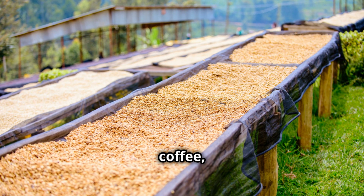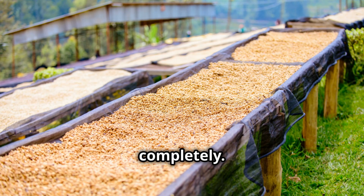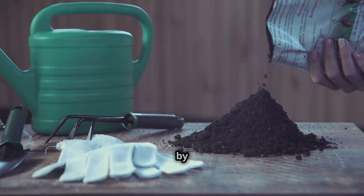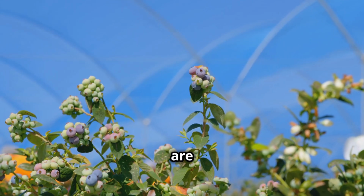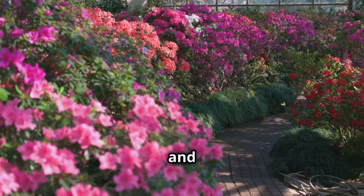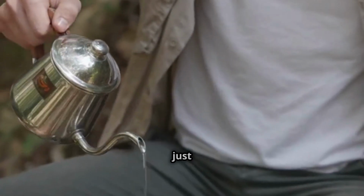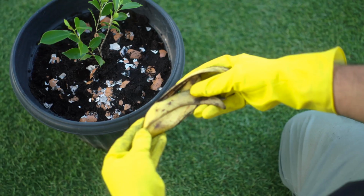After brewing your morning coffee, spread the used grounds thinly on a tray or newspaper to dry out completely. Once dry, you can incorporate the coffee grounds into your soil by sprinkling a thin layer around the base of your plants. Coffee grounds are particularly beneficial for acid-loving plants like blueberries, azaleas, and rhododendrons. So the next time you brew a pot of coffee, remember that you're not just making a delicious beverage. You're also creating gardening gold.